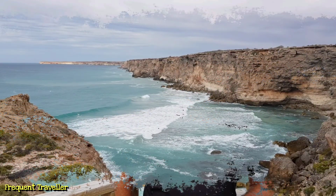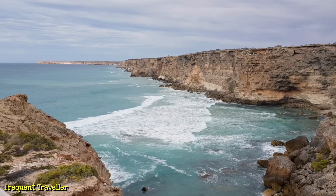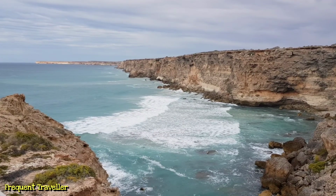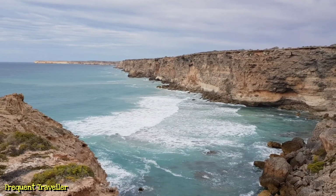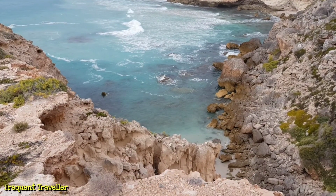So here we are at the head of the Bight in South Australia. This is the first stop if you're coming from the South Australia end, and the last stop if you're coming from the WA side. And just look at that, simply breathtaking. We just saw a seal down there, but he's disappeared.